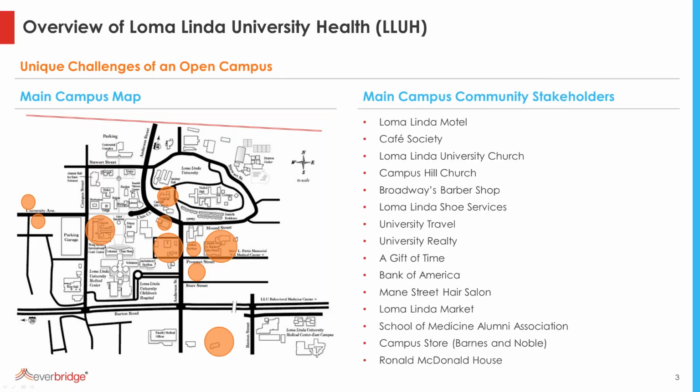So one of the things about our open campus is that it's not just our healthcare and our educational facilities that are sort of on our main campus. So I've actually circled in orange the other facilities there, and working from left to right and from top to bottom, we actually have a motel that's right on our campus. There's also a number of food eateries. Cafe Society is just one example of that. We have Loma Linda University Church.